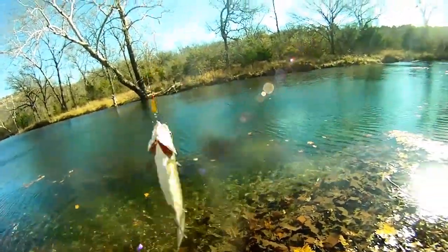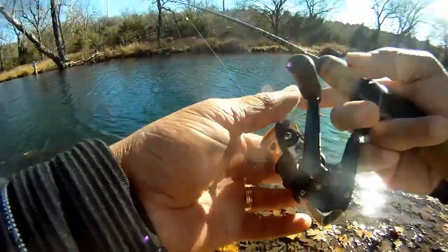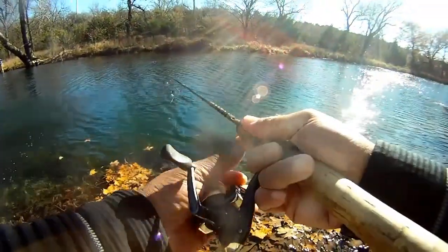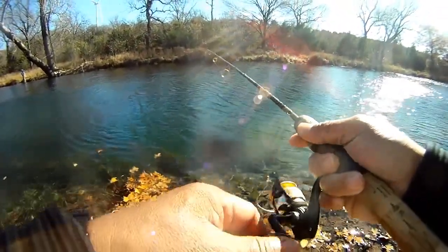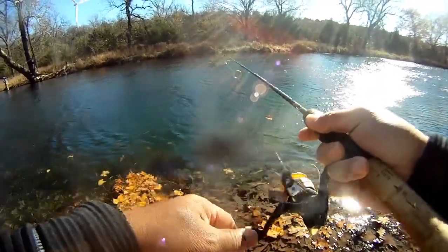All right, ended up getting the last one on a Super Duper, Gold Super Duper. All right, cool beans. Okay, so how we're catching them on this is basically casting out, count to 3, and then a steady retrieve back. Earlier we were doing a stop and go, and we're able to get them, but right now we're just kind of doing a slow retrieve.